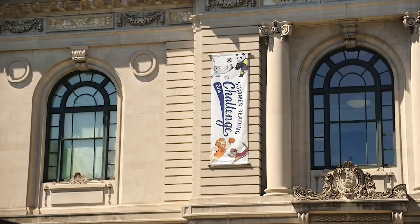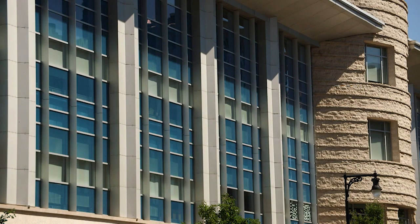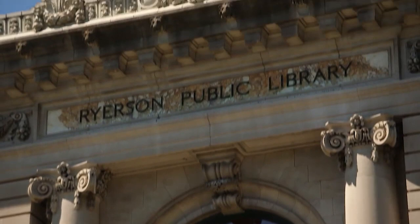See those windows toward the back? Those don't look 100 years old, do they? That's because the building was added onto after about 50 years and then completely renovated for its 100th birthday. Isn't it great that instead of building something new, they decided to revitalize this long-standing landmark for another 100 years?